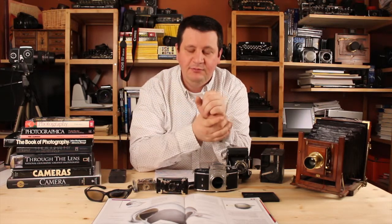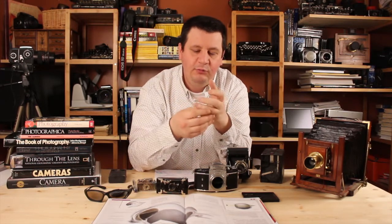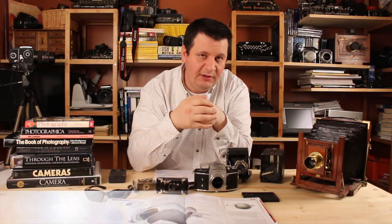Actually, the next step is to have something wearable, like a bracelet, or an eye watch, or something which is very simple and you can wear. Could be a ring, could be an eye ring, could be any object which you can have around you. However, all those wearable objects are not tied to your body.